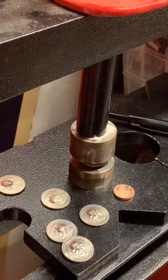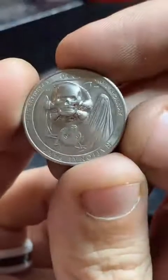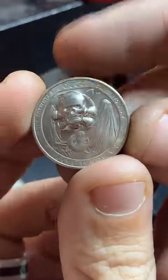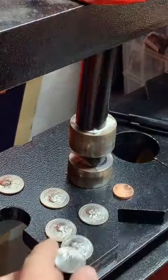Let's see how this one came out. Pretty good. Need to move it over just a little bit. Let's see, that way.